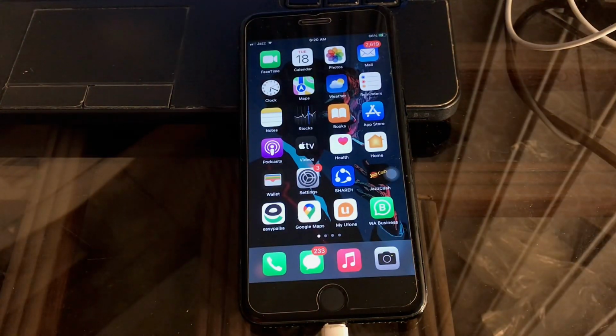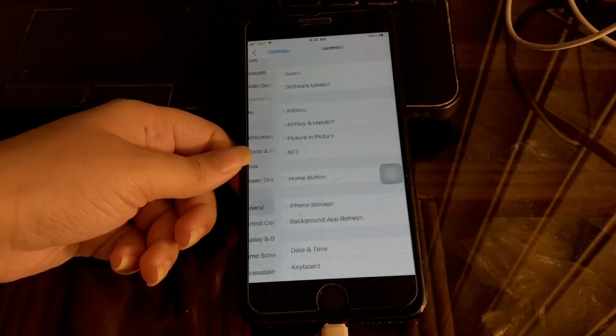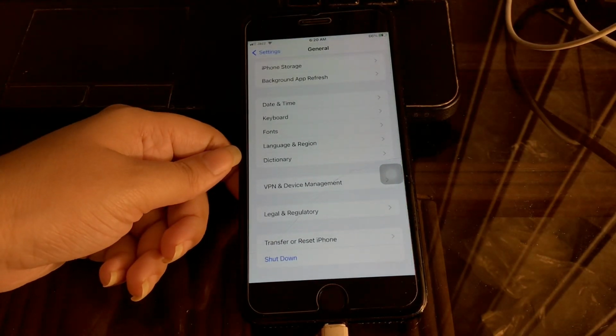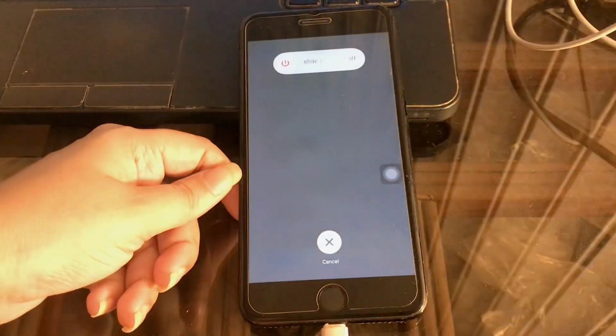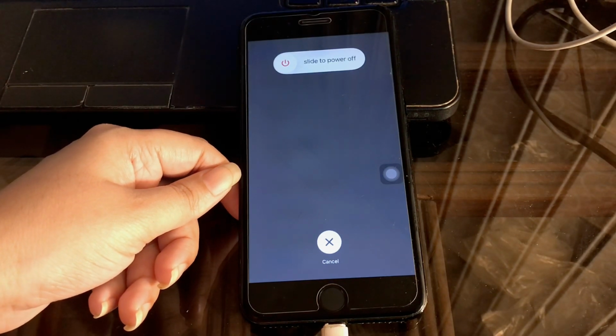And the next step is to restart your iPhone. This can also be simply fixed sometimes by just restarting the iPhone. To restart your iPhone, go to Settings, tap on it, scroll down, and then tap on General. Scroll down to the bottom and here you will see the option of Shut Down. Tap on it and then slide to power off. After that, to start your iPhone, you need to press and hold the side button until the Apple logo appears, and check if the problem is fixed or not, and you are done.